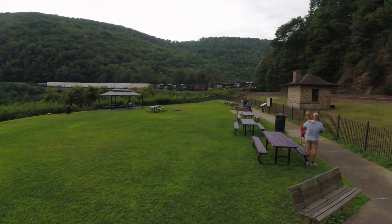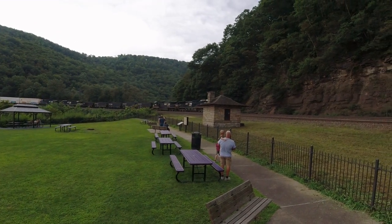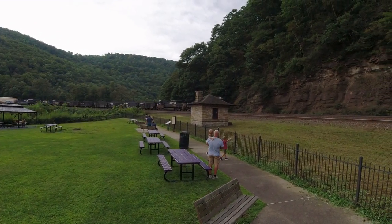Yeah, looky here coming. We got another train in the opposite direction. How cool is that? Coal train.